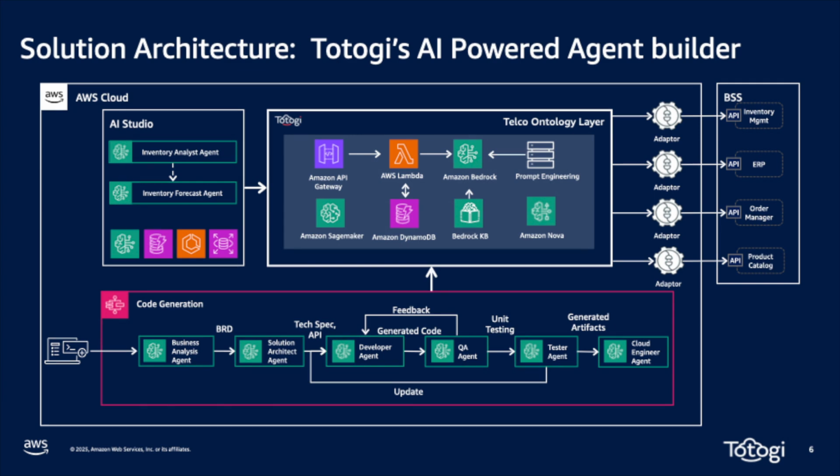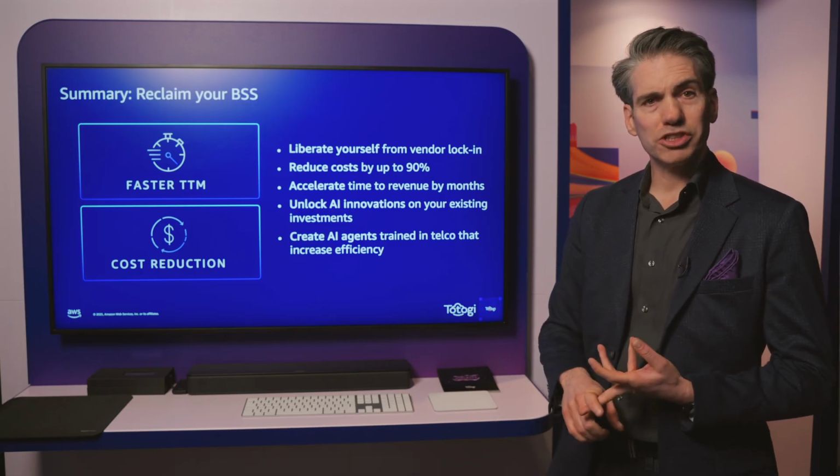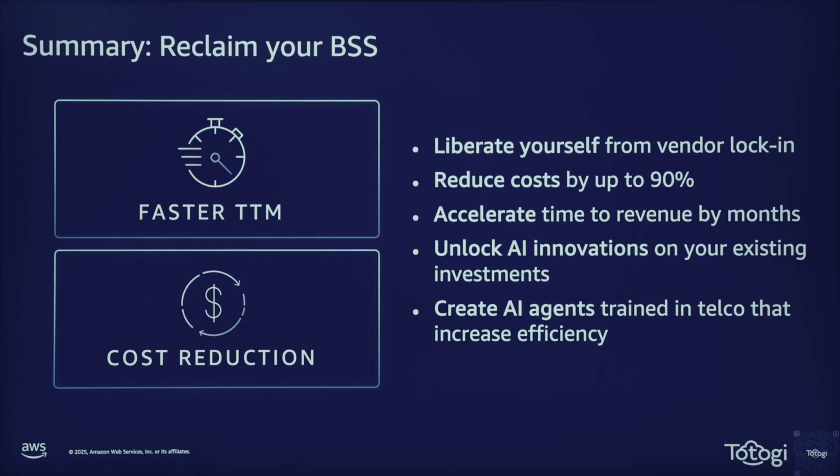As a result, using BSS Magic, you can create new agentic workflows, do systems migrations, and more starting today on top of your existing BSS without waiting for your vendors to catch up. You're no longer locked in.